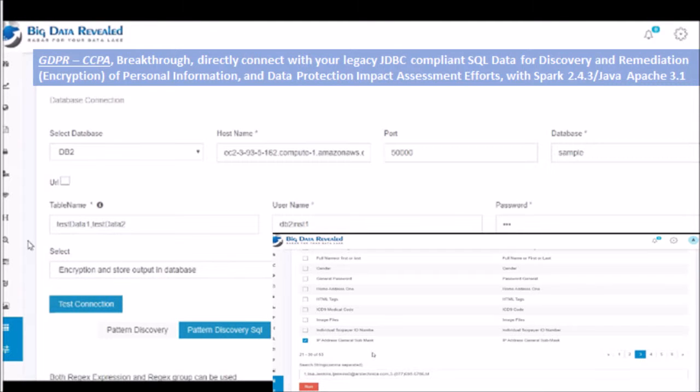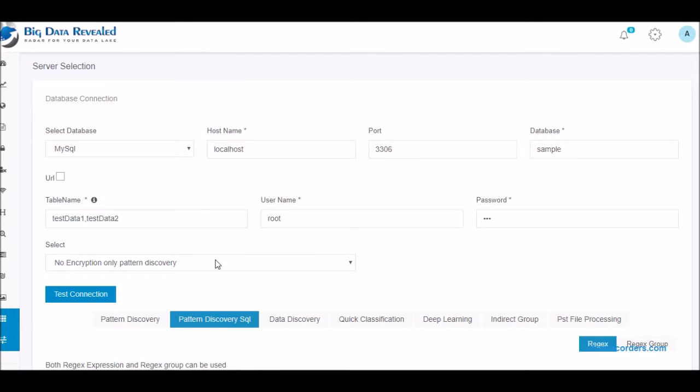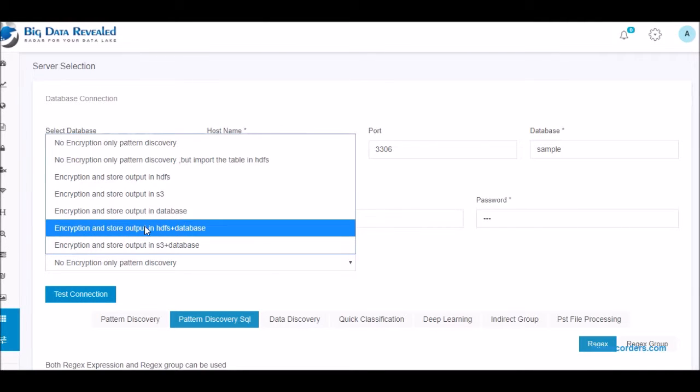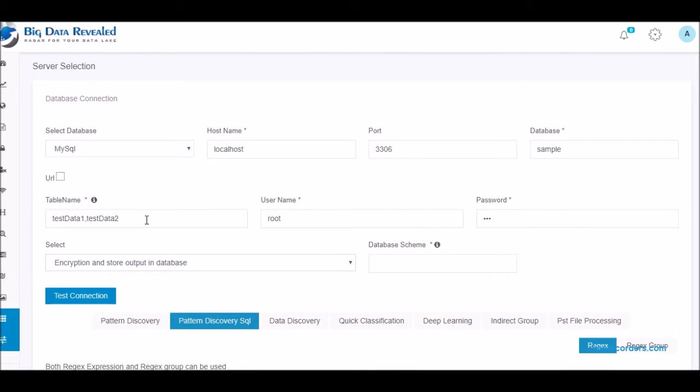Now you will see the ability to maintain GDPR, CCPA, and almost any data regulatory compliance for your legacy RDBMS data, thanks to the marvels of Apache Spark 2.4.3 with Java 8 in the secure Spring framework, while allowing for the scalability, speed, and advantages of Apache Hadoop 3.1, for it runs beneath YARN, and does so purely in memory, without the need to ingest the data into HDFS.